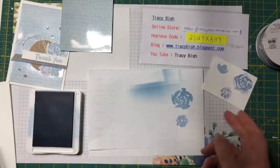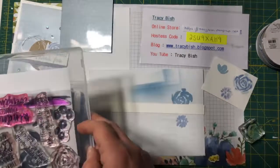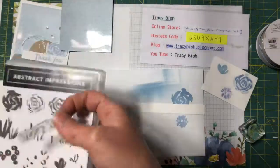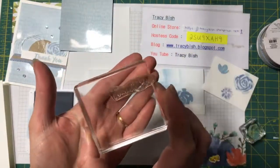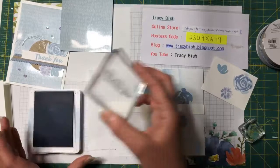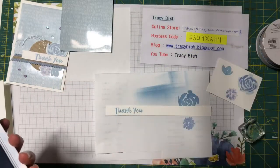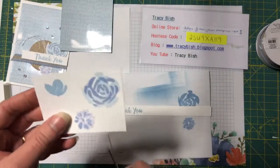Lovely. So I'm going to do my sentiment as well, and we have thank you for that. I don't actually have the thank you out, so let's grab that one. So much for being prepared. Oh, you like the even colour. Okay. Bonus. Okay, so we have that down. I'm just going to stamp the thank you. Okay, so I'm going to do a little bit of fussy cutting those little flowers out. So let's do that quickly.